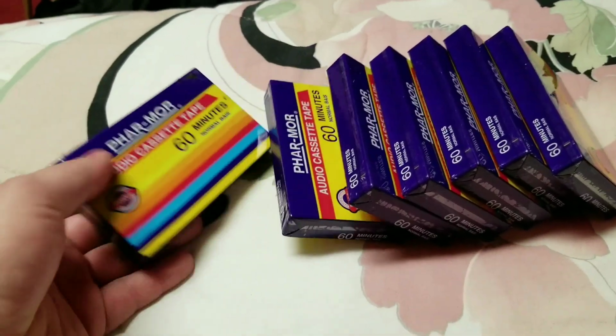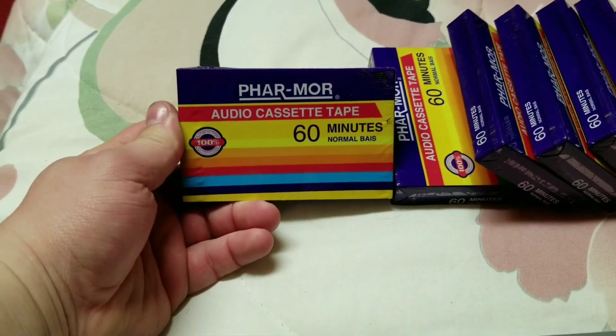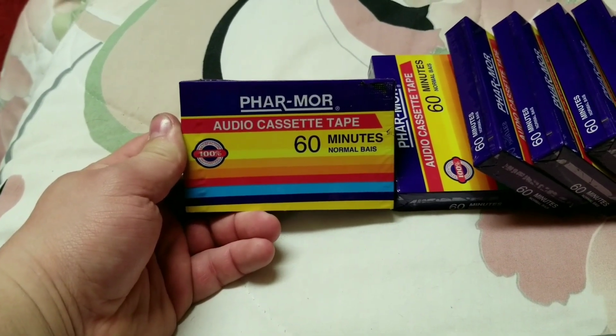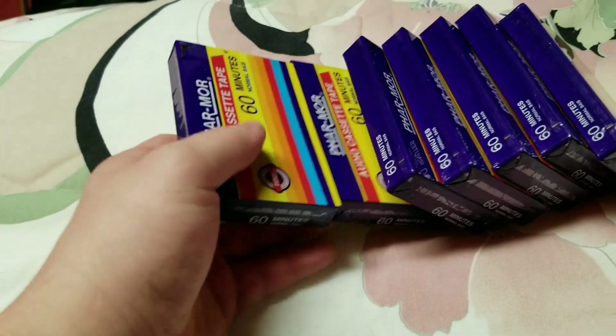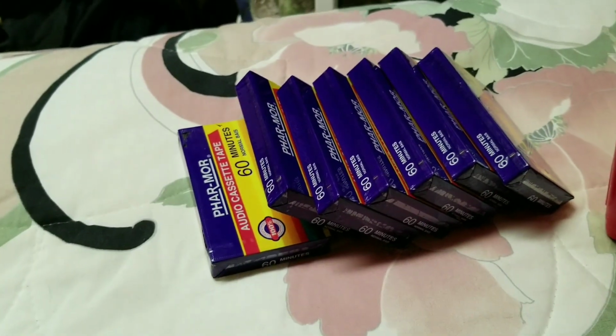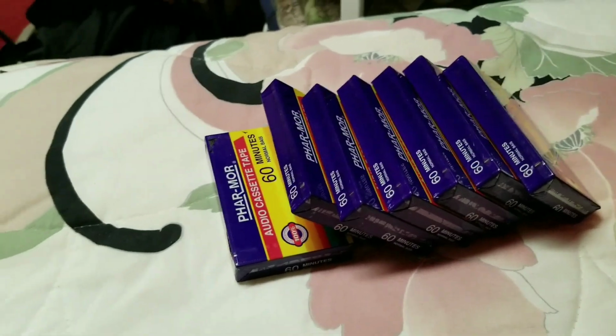And then I got a bunch of these tapes. Far more audio cassette tapes. This is just awesome. Still in the wrappers, never opened up. Friend of mine that lives here in Pittsburgh, he hooked me up with those. That was really cool of him.